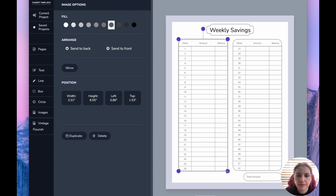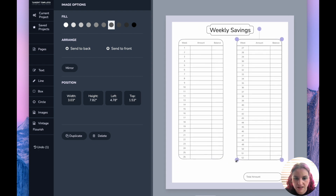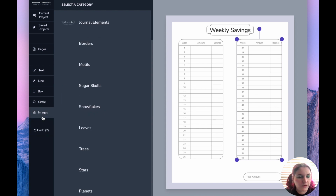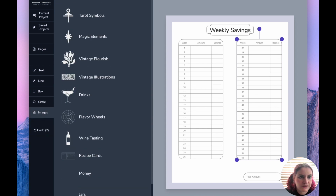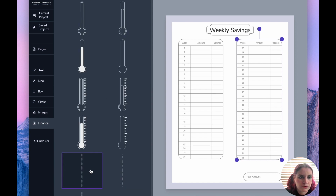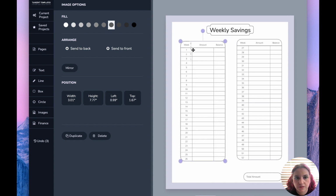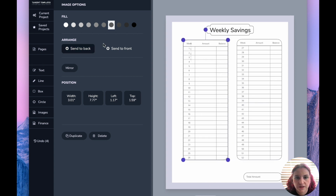Now, I know that some people also like to add checkboxes to these, just to say, look, I saved this much. So we helped you out a little bit here. And if we go back to finances, and we go down to the bottom, you can see there's several styles of checkbox that you can use with these. Whoops, I moved that around.